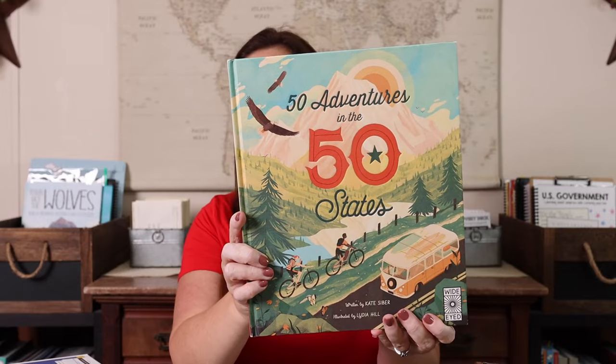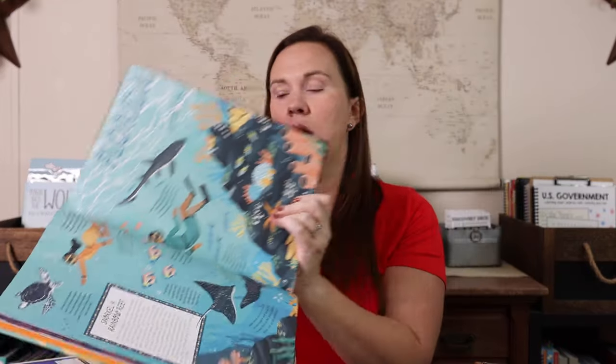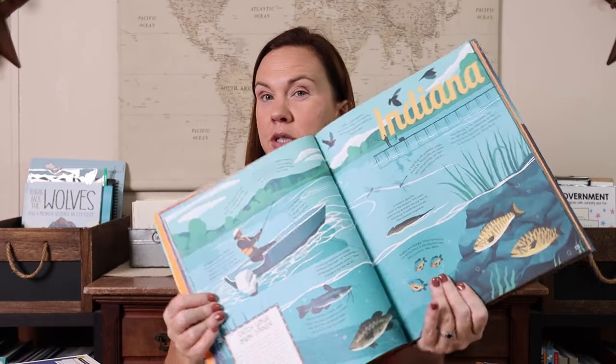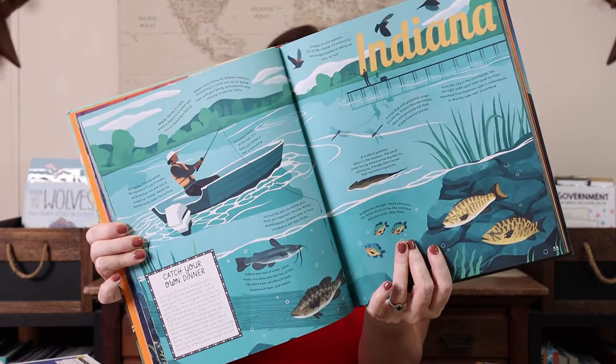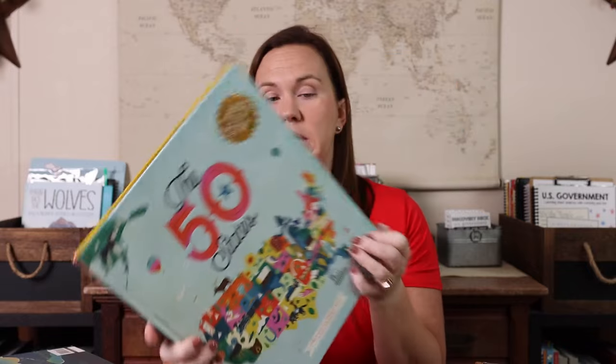50 Adventures in the 50 States. Again, this one has all these little things that you can do in that state. These are a little more nature-based, I would say, where the other books are a little more like roadside attraction, kind of funny-based. I like them. I like all of them for different reasons, because you get a lot of different ideas for things you could do in that state. And then, of course, we have the 50 States, which is the required resource for traveling the states.